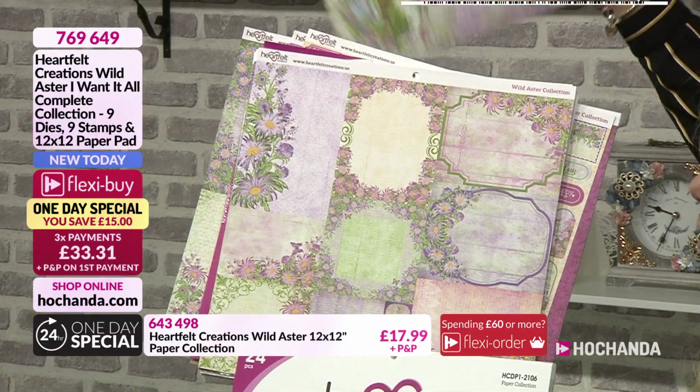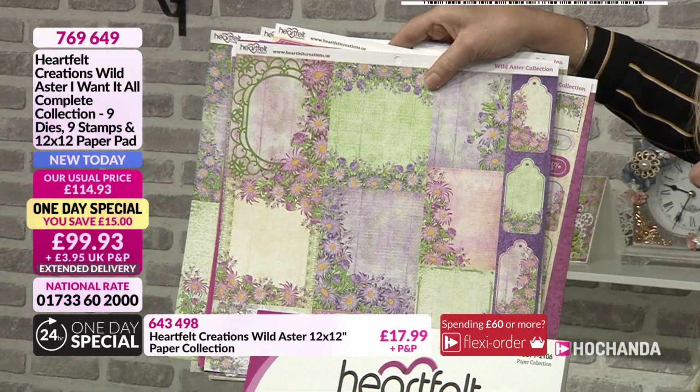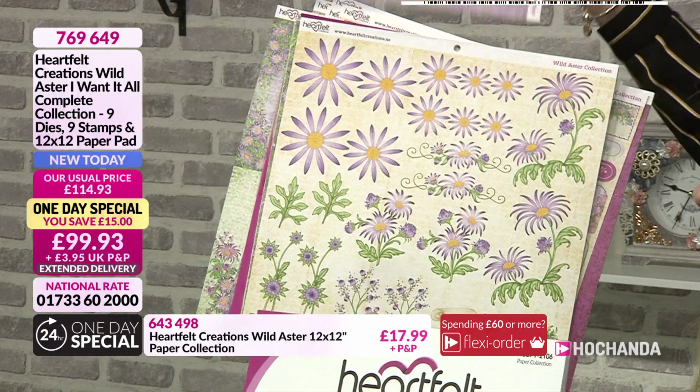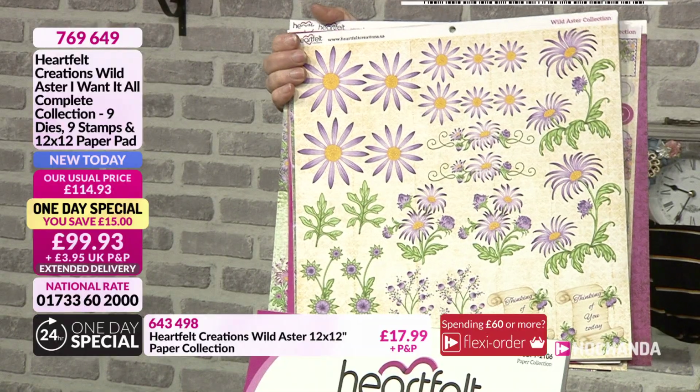We've got really beautiful decorative areas. We've got toppers again there. Do you know, I'm just going to flick through here and see where we go with it, because the colours are just divine. Now then, you can see again there, we've got these in purple and in pink.